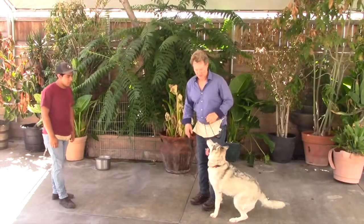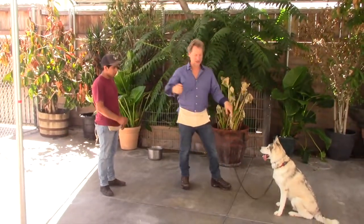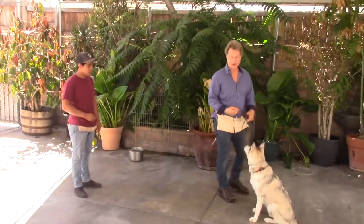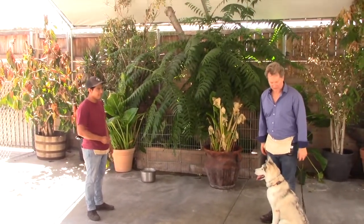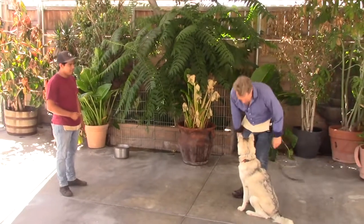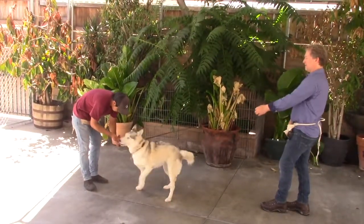Sit. We always walk her up to the person we're doing the greeting routine with. She stays in a sit stay. I walk over and hand that person a little treat there. That's for the dog, not for you. Don't eat that. And then we come back, and she's crazy about flies, and we have a lot of flies here today. I'm going to pat her chest and say, go say hi. She's going to go get the treat, and she gets petted a little bit maybe.